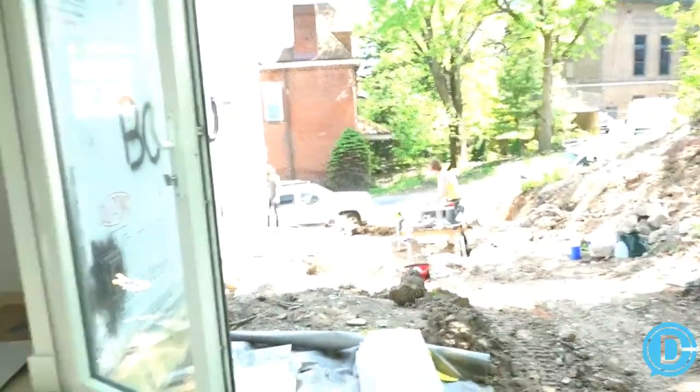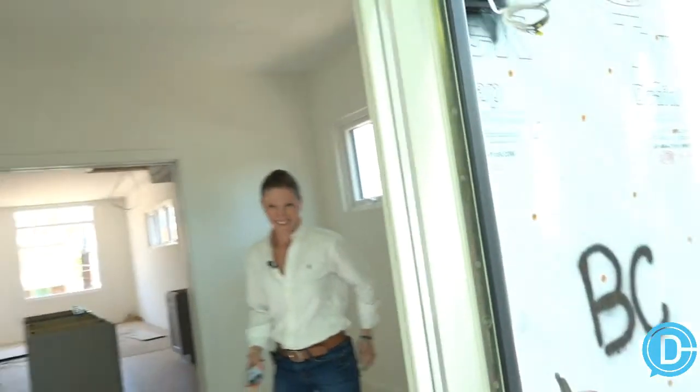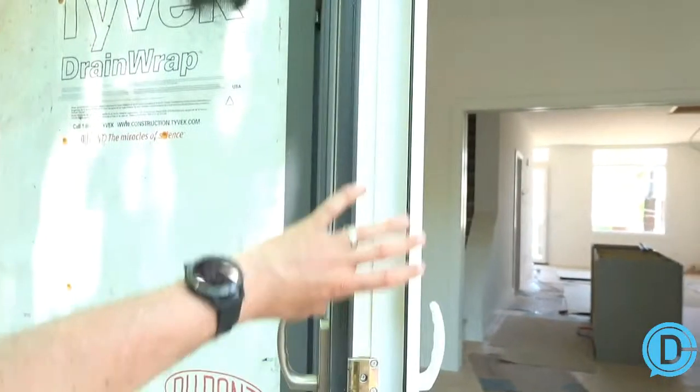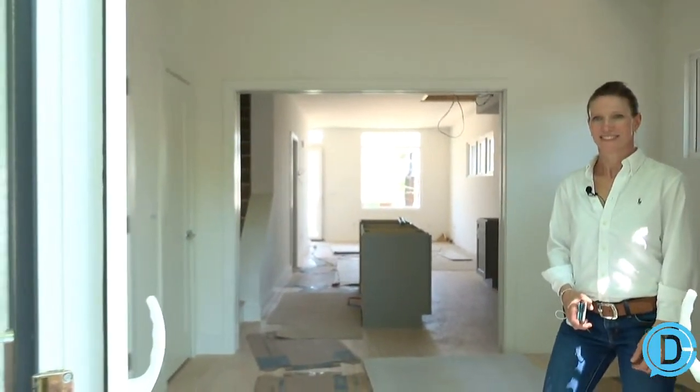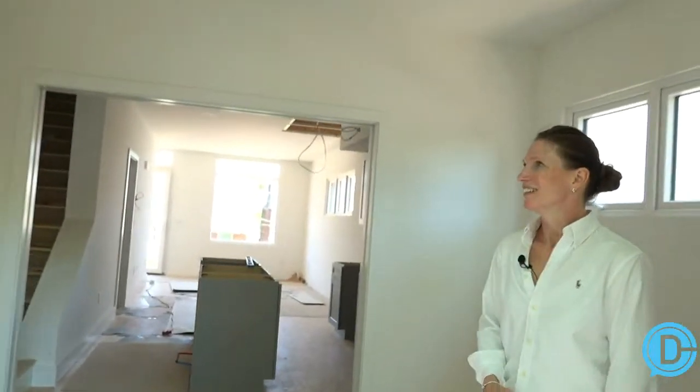Go ahead, Jen. Oh goodness. We'll follow you. All right. So first of all, let's just take a look at these doors. Look at the size of that opening he has. Look at the thickness of these doors. I mean, these are solid, true solid doors. It's absolutely amazing. And we'll ask Brian a little bit more about that when we see him, for sure.